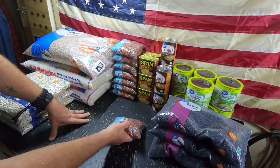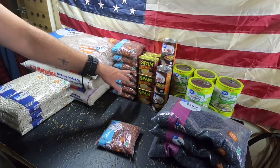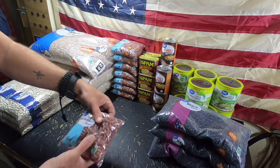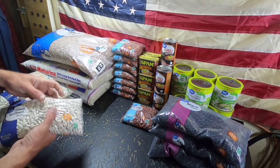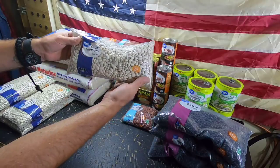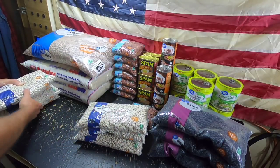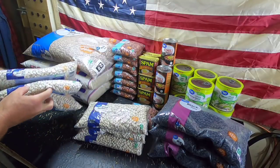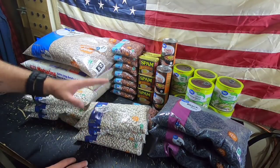So these are the 1 pound bags. I bought every single one that they had. So we got 1, 2, 3, 4, 5, 8 pounds of the light red kidney beans. And they also had the great northern beans. These were 2 pounders. So we picked up 6 additional bags of that. That gives us 12 pounds to add to our stocks of the great northern beans, which is awesome.